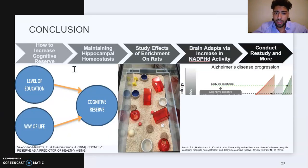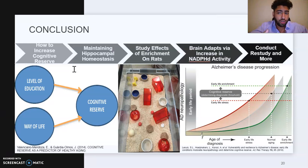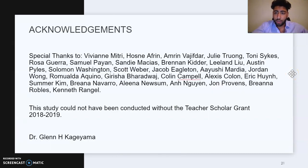Overall, in today's presentation, I've discussed that you can increase your cognitive reserve by engaging in physical and cognitive activities, and this is necessary in order to maintain hippocampal homeostasis. We induced new energy demands by presenting rats in enriched environments. The rats adapt to this by increasing the number of NADPH-diaphorase interneurons, and this is important because it shows physical evidence of a cognitive reserve and a new mechanism of physiological homeostasis that could prevent people from potentially developing neurodegenerative diseases. Thank you so much to everyone who participated in this research.